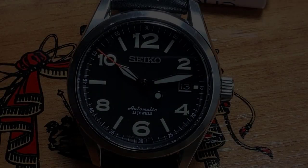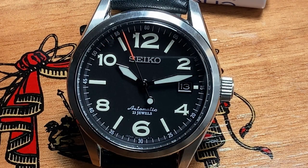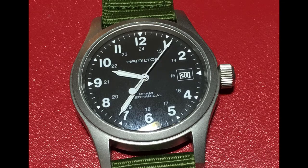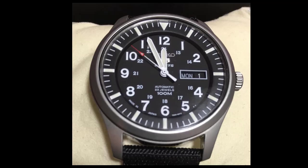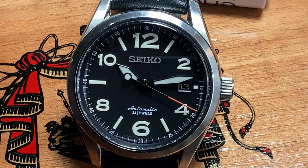So what kind of watch is this? Sport? Field? Pilot? I don't know. It's a little large for a traditional field watch, and at least compared to, say, the Hamilton Khaki Mechanical, the Marathon GP Mechanical, or even the Seiko SNK809 or the Seiko SNZG15, those watches exhibit the field watch raison d'être, which is easy to read dial, modest size, and good lume. So for the SARG, 2 out of 3, I guess, is good.